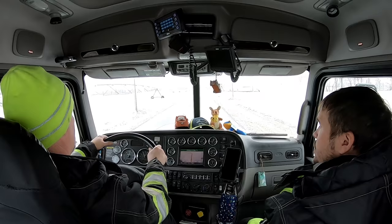I don't see how he kept it upright. He said he had his wheels cut to the left, and as soon as he went off into the ditch, he knew he was going to flip it. So he said he turned the wheels straight. He's very blessed. You betcha he is. Thank you.